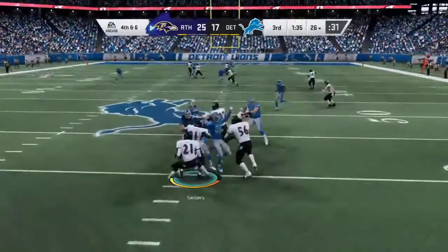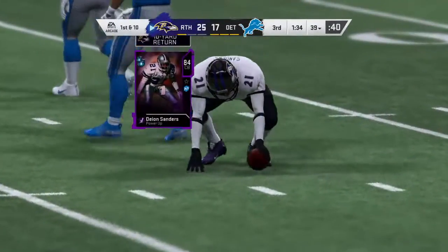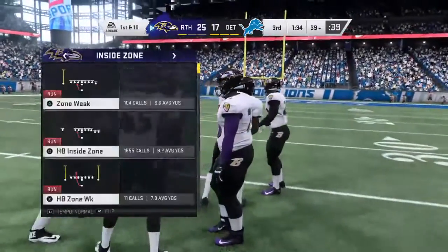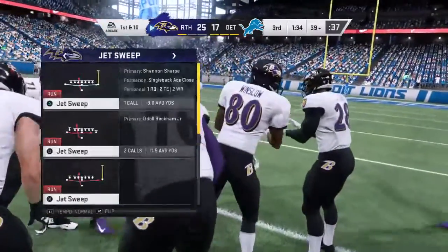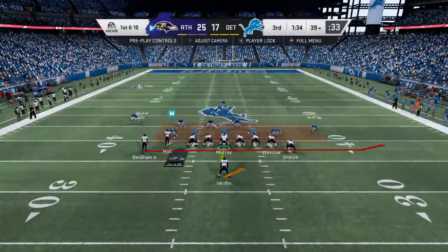Now Sanders. Just a net of 34 there following a punt of 44 yards. And the offense will take over with a new set of downs. And now here come the Ravens. They have the lead now. They'll be looking to extend that lead.